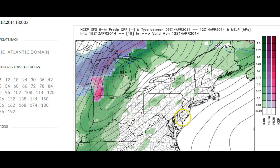Along the shore points it was a little cooler, and that's because we had the winds coming in from the south. When you have the southerly wind flow, it'll keep the temperatures right along the coastline a little bit cooler with that onshore flow, but still a nice day down there as well, just not as warm as the interior locations were.